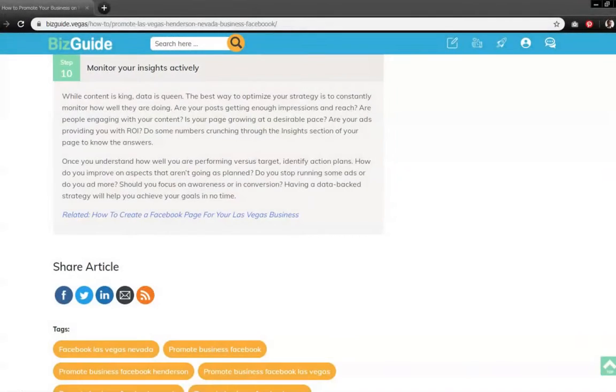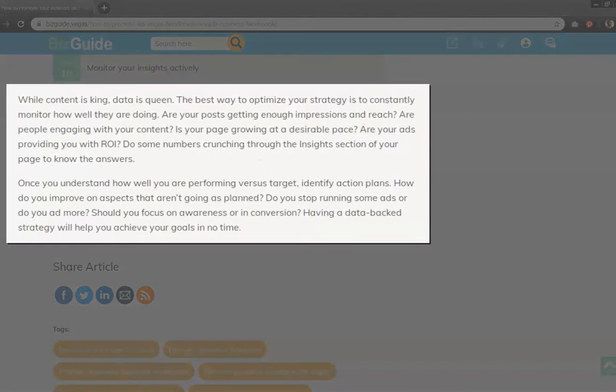Lastly, monitor your insights actively. One of the important principles in business includes defining a specific target or goal that would serve as a basis of establishing a standard in measuring progress or success. Hence, it is necessary for businesses to constantly monitor how well they are doing. In line with this thought, it is important to ask the following questions.